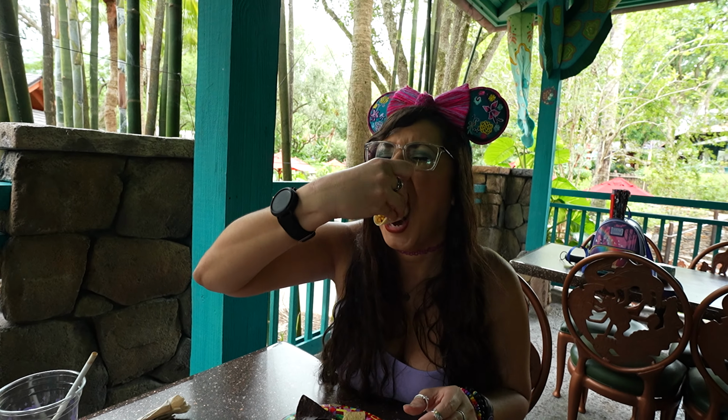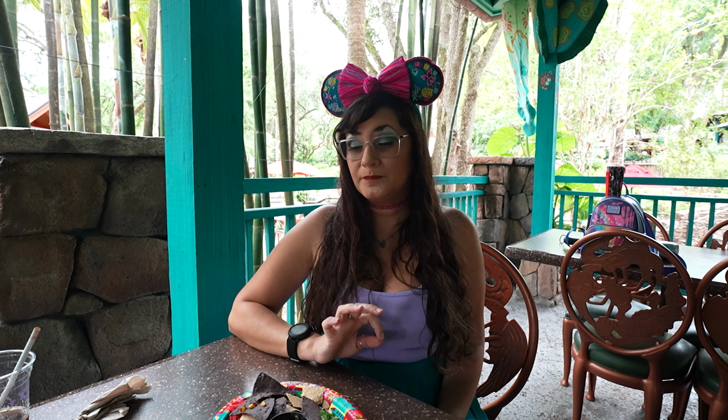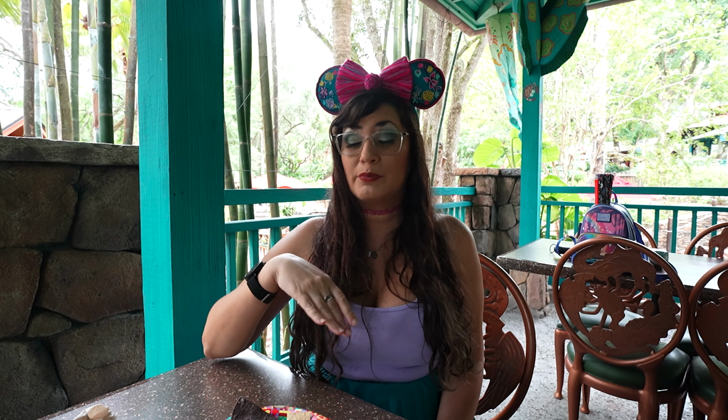Cheers. That really just sets it off. Whether it's the parm or the hot sauce or both, that just makes it fire. That is a really good taco. I love it now. So it just needs a little zhuzhing up and you can have an amazing taco. I would give this a 4.75 out of 5 tacos. It gets minus points because I had to do it myself.